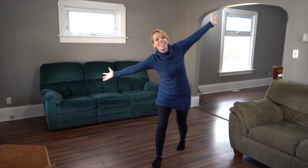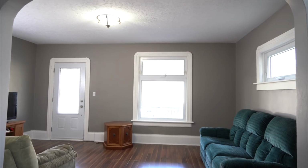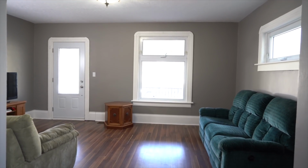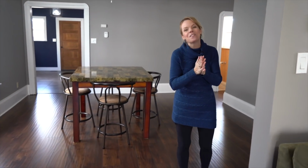So this is the living room. It's actually a great size, beautiful, bright new windows. He has a secondhand sofa and TV and love seat, and that's all that he has. So we're gonna fill it up.